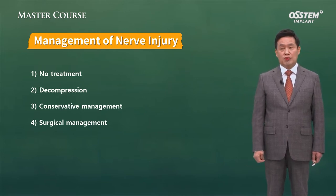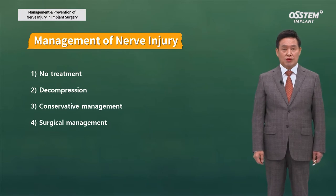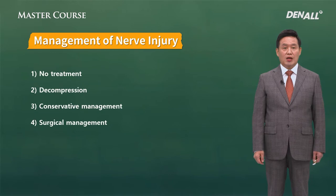Third, you can do conservative management. Fourth, the surgical management can be used. In this case, this may be difficult to do in private dental clinic. You need to refer your patient to university hospital or specialist.